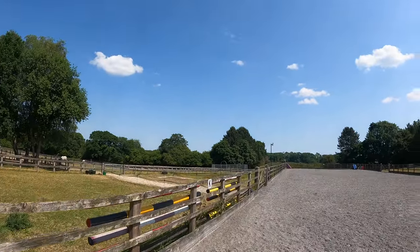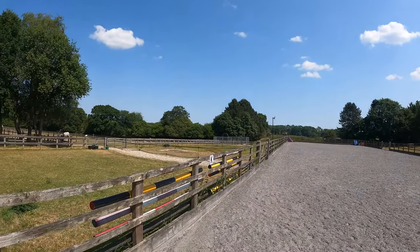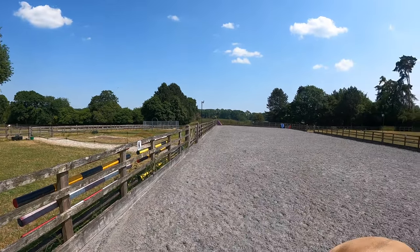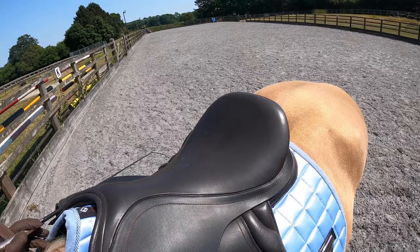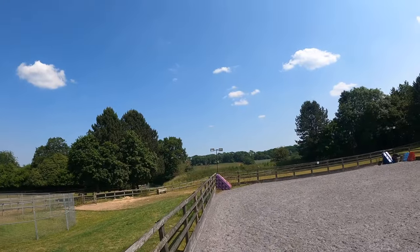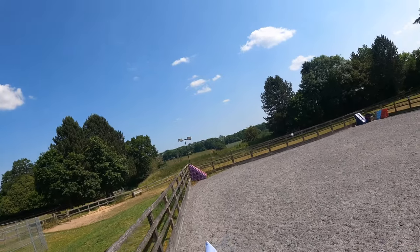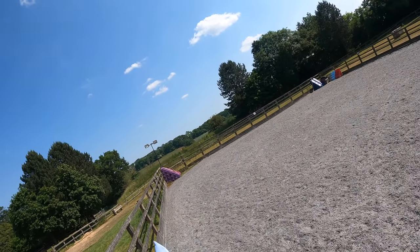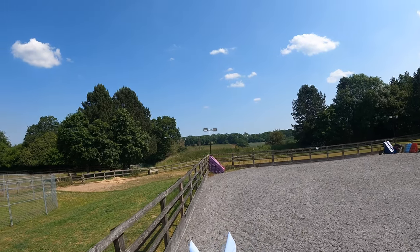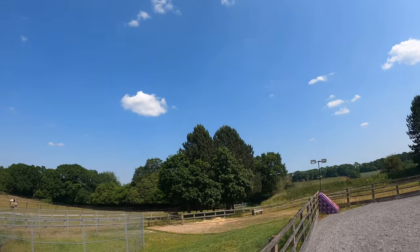And then, as you can see, I hopped on board, basically just did the same thing as what I always do. I start off by giving her quite a long walk. And also, as you can see here, I'm just testing my brakes. So I'll walk her and then I'll bring her back to halt and then I'll give her a scratch and move her forward.